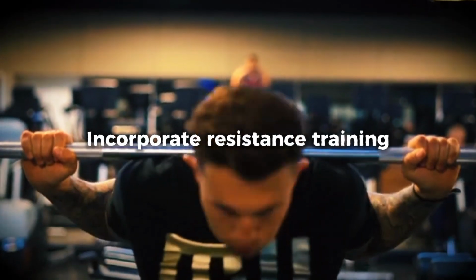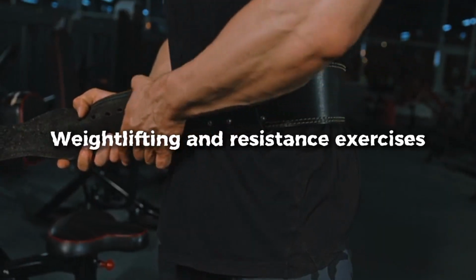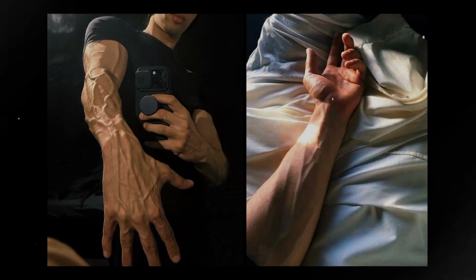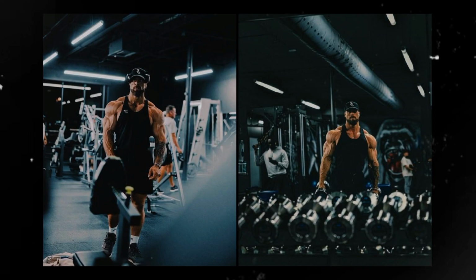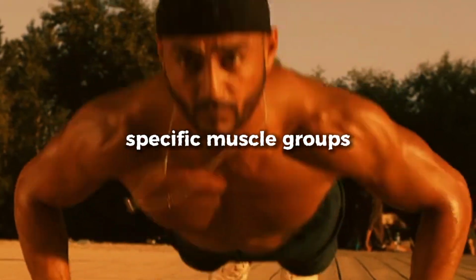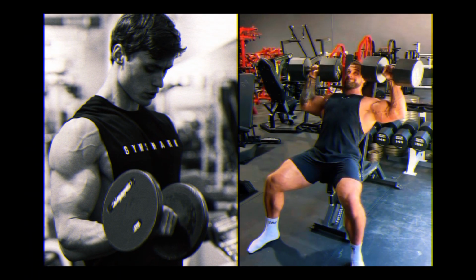Incorporate resistance training into your workout routine. Weightlifting and resistance exercises help build muscle, which can push veins closer to the surface, making them more prominent. Focus on exercises that target specific muscle groups, such as bicep curls or shoulder presses.